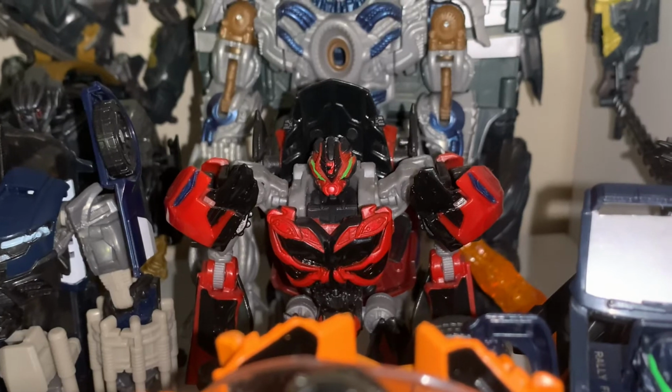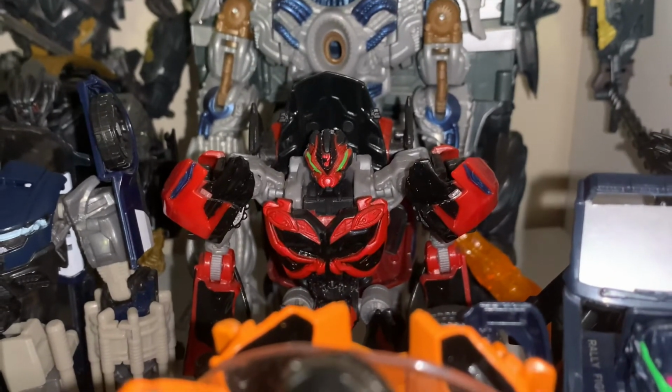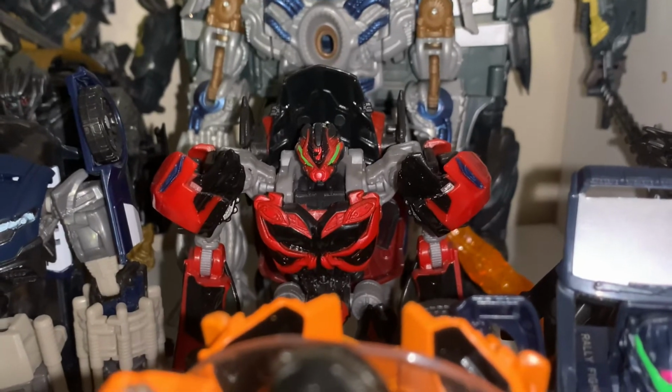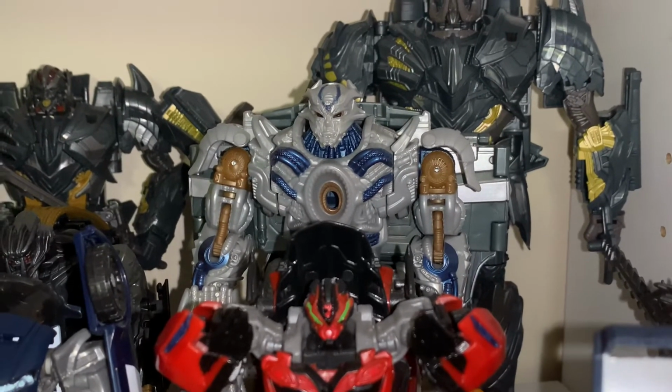They did the same with a Legends RC figure. This is cool, like a nice metallic red and really well painted. It was the best thing we could get at the time, so it was really nice. Then to finish off the KSI bots, we've got Age of Extinction Galvatron.